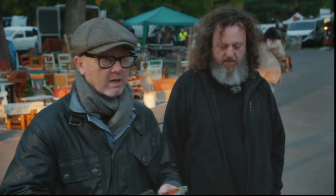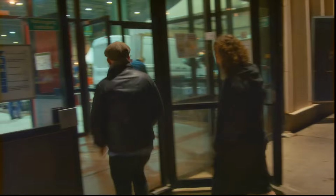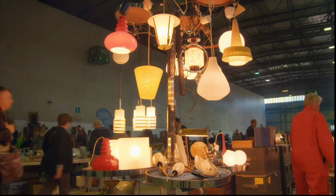Yeah. That's great. This teaching aid is a good size. It's got the maker's mark on it. All the colours are still there, and it works perfectly. Boom. I'll definitely make 50, 60 quid on it. Inside, there are two 5,000 square metre halls packed with hundreds of stalls.